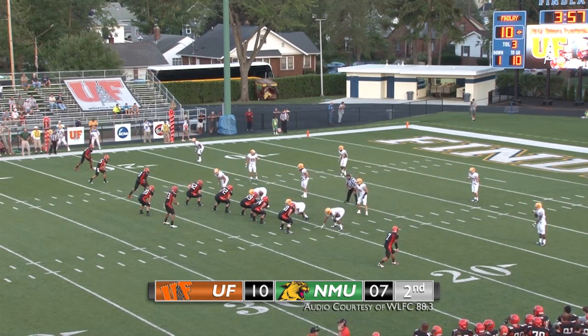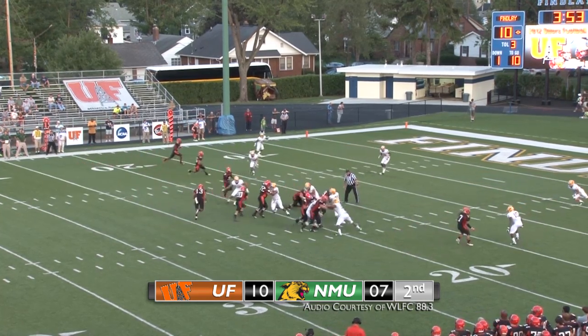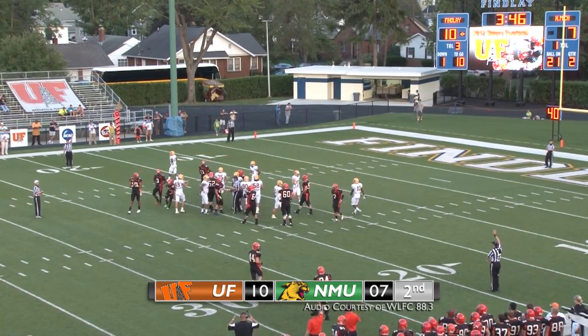3 receivers go to the top. Seth White by himself here on the near side. Corte, the inside receiver at the top, but the handoff's going to Kinninger. He'll hit the line and be pushed back. Gets forward push, though, inside the 20 to the 19-yard line.